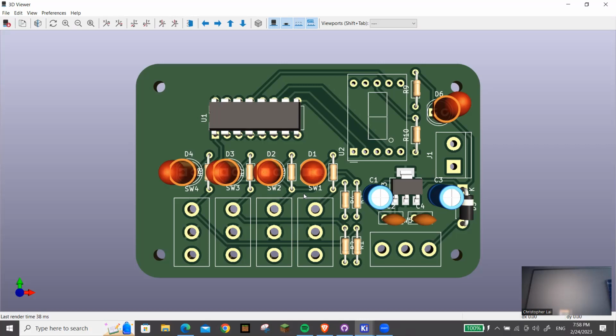It states pretty much how thick your traces have to be depending on how much current you pass through your circuit. This is a 15 mil trace. Mil stands for thousandths of an inch. You don't want to confuse that with mm, which stands for millimeters. It's not millionth of an inch, it's thousandth of an inch. It's one of the conundrums of PCB design.